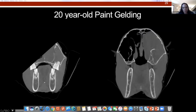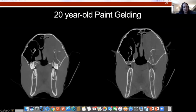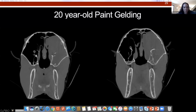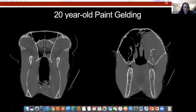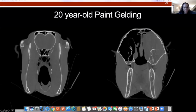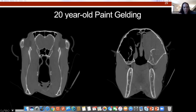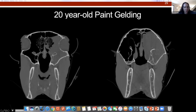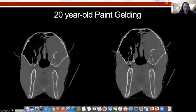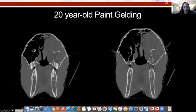This is the same horse. So if you look closely, you can see sort of this swirling hyperintensity in the region of that mass. And I apologize for not having windowed and leveled this more to a soft tissue window. I have that video, I just didn't include it. But it was more prominent with changing the window width and the window level also.